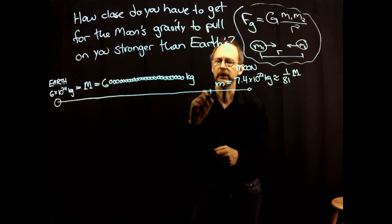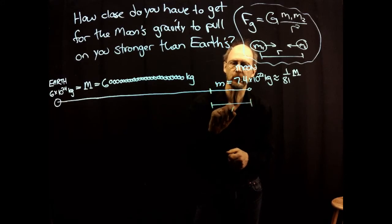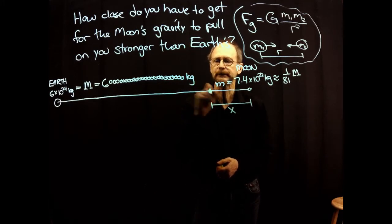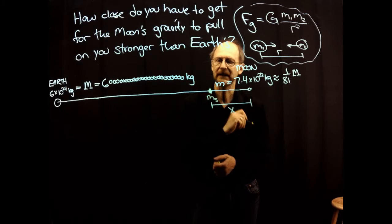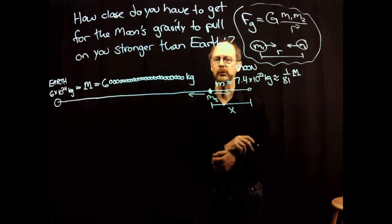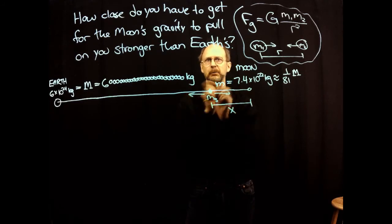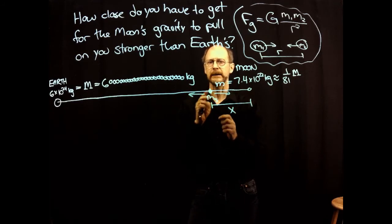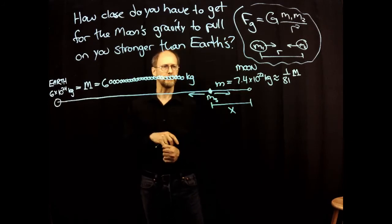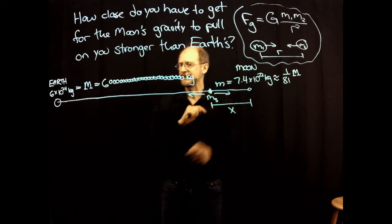So I'm going to call it this point here, just for the sake of argument, and I'm going to say that that is a distance from the center of the moon, and we'll call it x. If this is our little spaceship here, I'll say its mass is ms, and it's being pulled towards the Earth, and it's being pulled towards the moon, and this position, x kilometers away from the center of the moon, is where these two pulls are equal to each other. If you're closer than that to the moon, then you are in the moon's zone of influence. So let's go ahead and do the math here to try to figure out what that distance is.